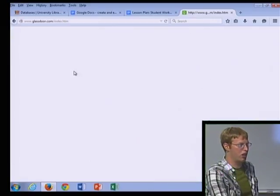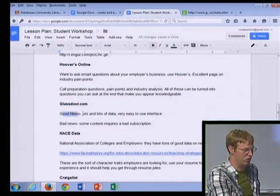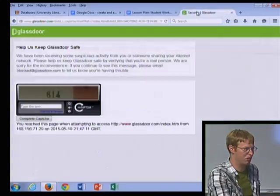Okay, well, Glassdoor.com, for whatever reason, has decided it doesn't want to load, but you sort of see what I'm getting at, right? Good news. Lots and lots of data in it.